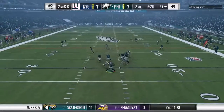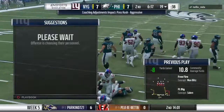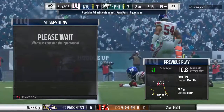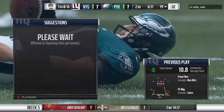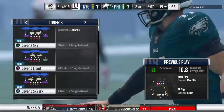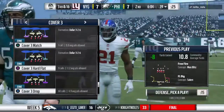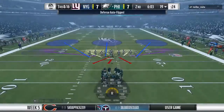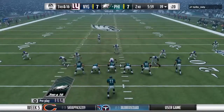Now Wentz throwing on 2nd down. And he can't get away from the pressure. The Giants get there. Zach Brown coming hard on the blitz. He dumps him for a loss of 8. Eagles coming up here on a 3rd and long, so Wentz and company with some work to do after the sack.